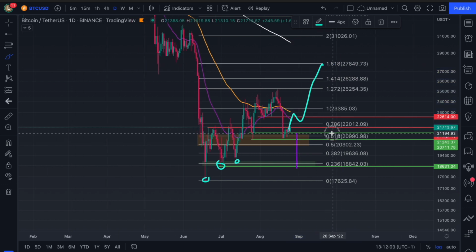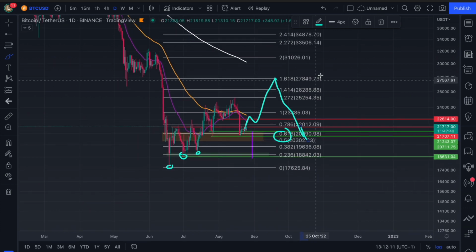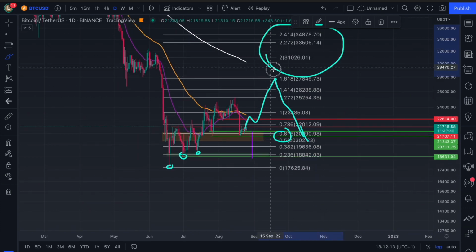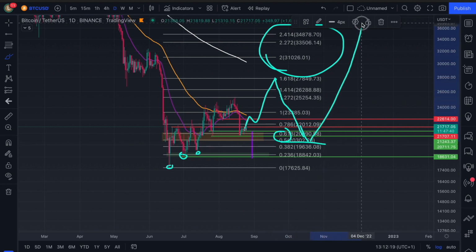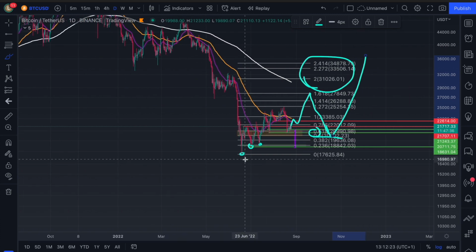If we can again hold above this, so let's say we had this nasty crash all the way back down to 20.2k, all the way back down to here, you'd still keep this 30 to 35k target valid, so you could fall back all the way to 20.2k and still go all the way up until there. So yeah, that's probably what's going to happen on the much larger time frames.